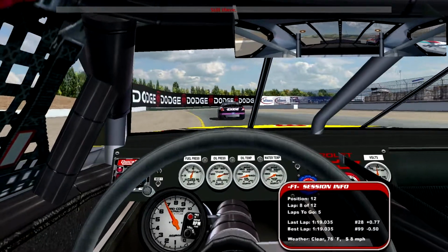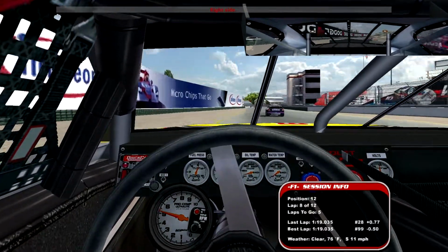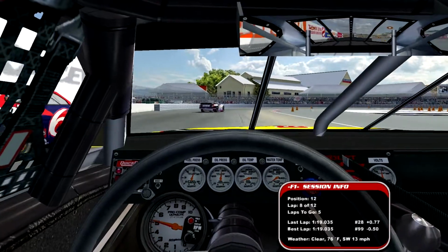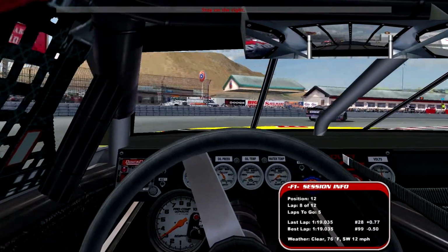All right, we are going to pass Mark Martin here, try to get a run in turn 10, not wash out to the dirt too awful bad. All right, fine. You want to play hardball? We'll play hardball. I'll just outbrake you going into 11. How's that? And then we should get that good drive here.